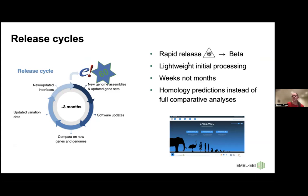So we've just announced that we've frozen our rapid release cycle. All the data that's in rapid release will stay there, but we have also lifted it all across to our new beta site. This is a screenshot of our beta site, and I'll give you a bit of a tour of that at the end.